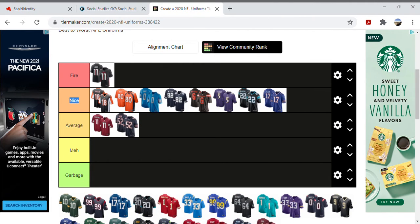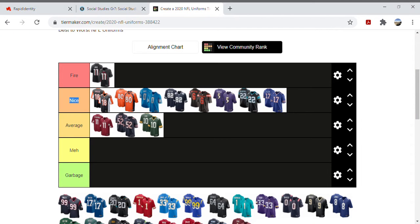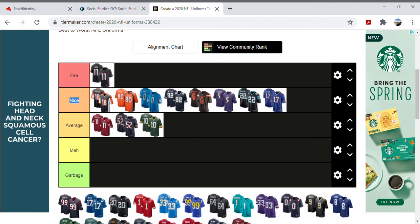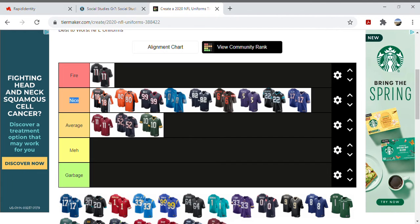Ah, yes, the Packers. Packers uniforms, they're really good. I like the color scheme, but they're kind of basic, to be honest. I love the throwbacks though. I'll put them at average just because when I'm playing. Texans. I like the color scheme, it's great. I love the red around their collar, and it looks really good on Deshaun Watson.